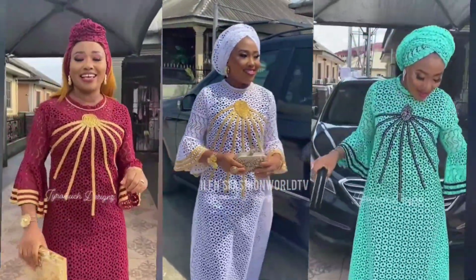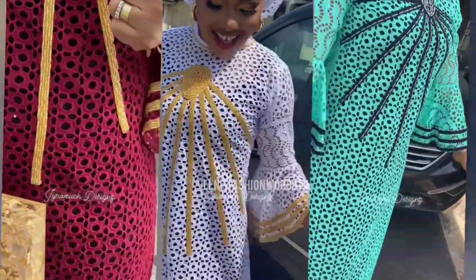I love these dresses. The designs and the colors are fabulous.